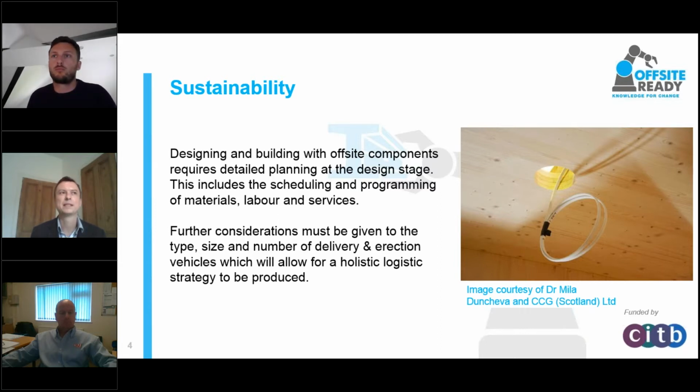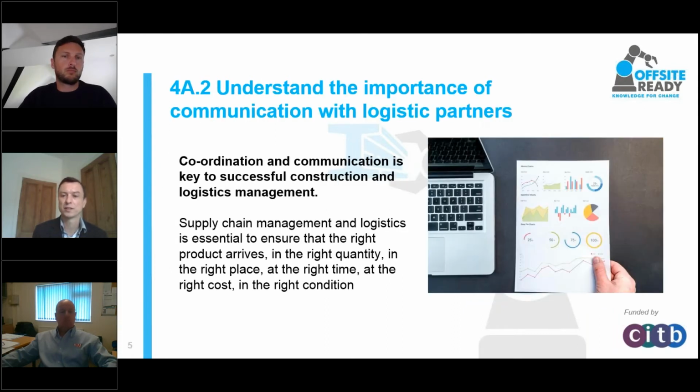What that really means is, you need to include a number of potential stakeholders in your design process. It could be the suppliers, it could be the construction site, it could be contractors. So they're all working together to have a more appropriate logistics plan, so there's not necessarily going to be any disruption in the progression of the building construction. So coordination and communication is key to successful construction and logistics management.